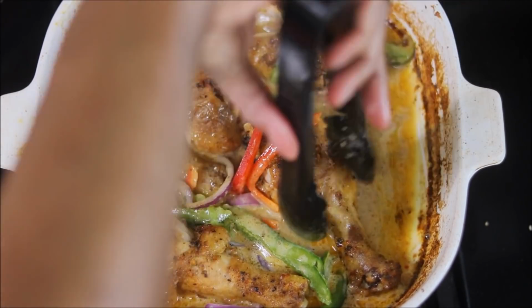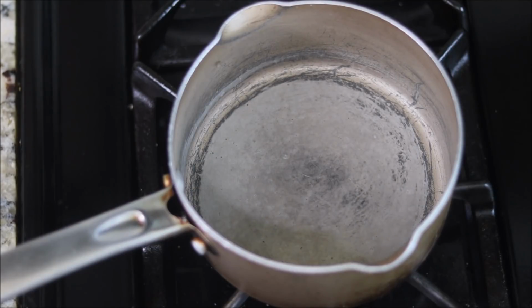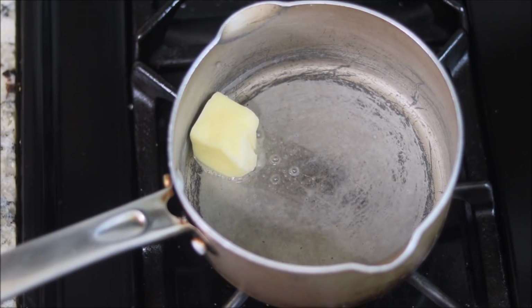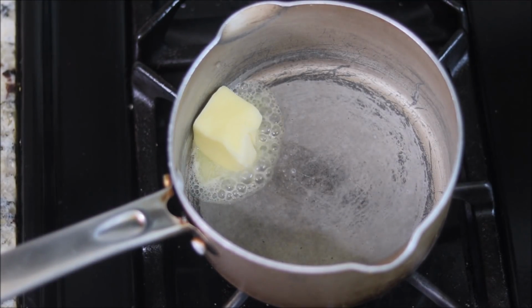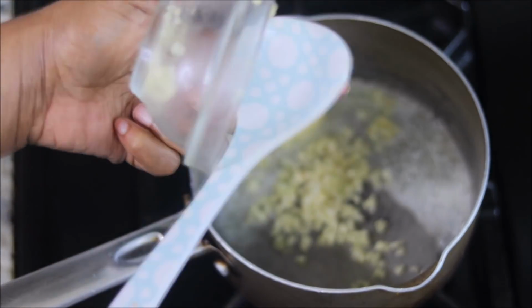I made it with some cauliflower mash. I have not had cauliflower mash in such a long time. And I showed you guys how I make my cauliflower mash before, but I kind of revamped my recipe for a better consistency. So into a hot pan, you're going to add 2 tablespoons of salted butter. It doesn't have to be room temperature. It's going to melt anyway.